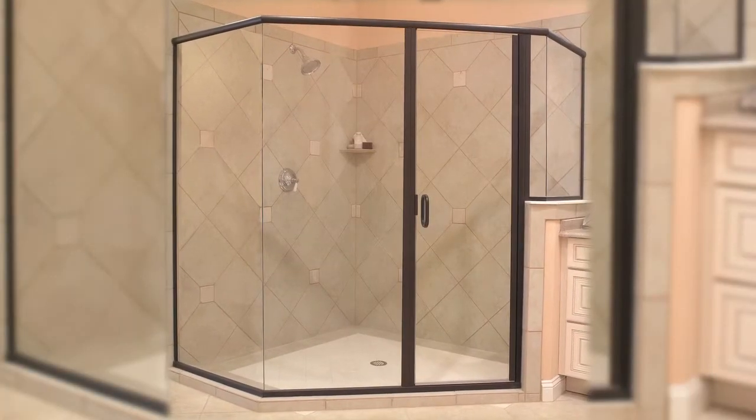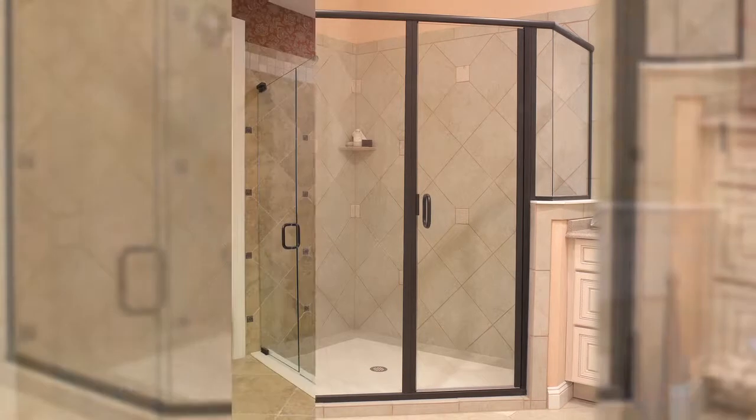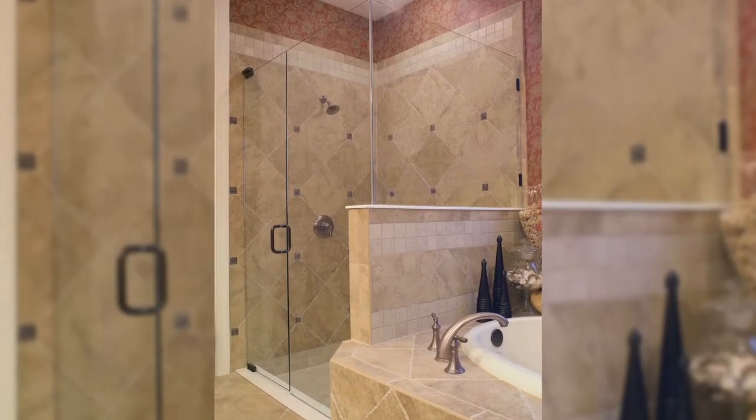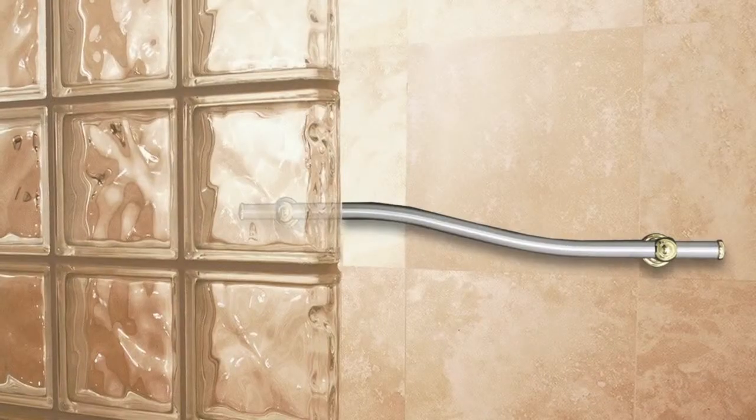Or there's what's called semi-frameless doors, where the door itself has no frame around it, but it slots into a frame. Or there's completely frameless doors, which look like one monolithic piece of glass. They're kind of the highest style type of door, but they're the most expensive.